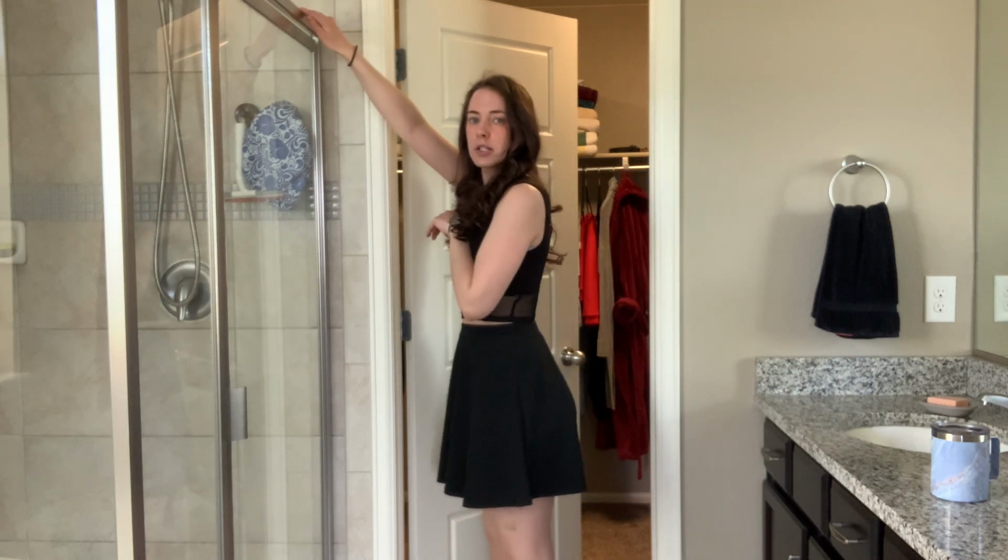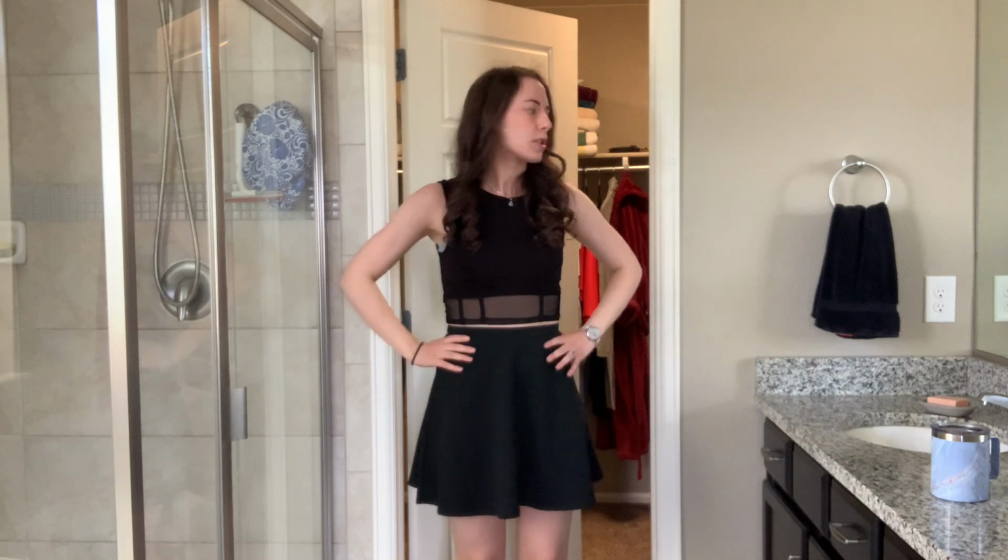Okay, I had to back up the camera a bit on this one, but this is a little skater skirt, and I don't know why I thought it was too long before. It actually fits perfect.